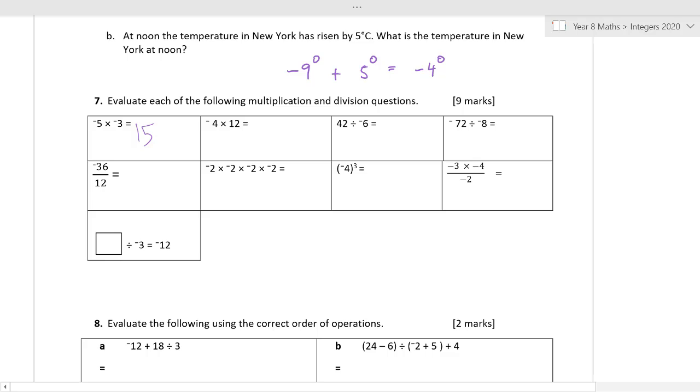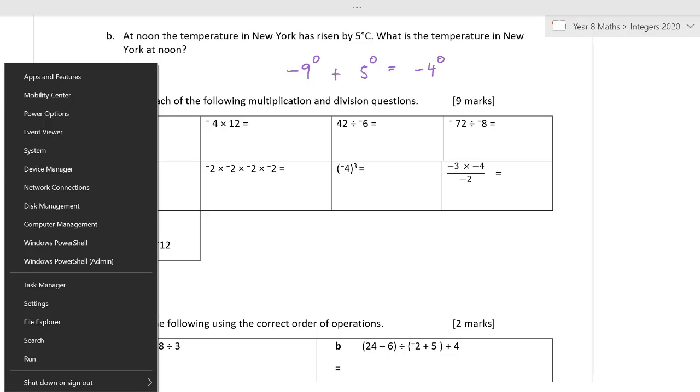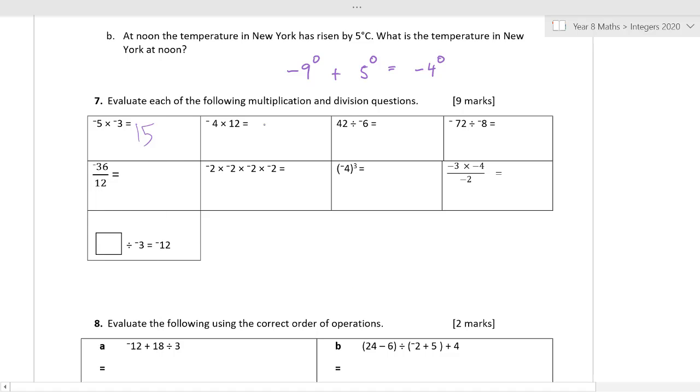A negative times a positive is, Ruby, what did you have? Negative 48. Yes, well done, Ruby. 42 divided by 6, what's 42 divided by 6? What's a positive divided by a negative, Louise? A negative. Okay, so if I had 42 divided by negative 6, you could just go 42 divided by 6 is 7, but it's negative 7, isn't it? Likewise, negative 72 divided by negative 8 is positive 9. Negative divided by negative is a positive.